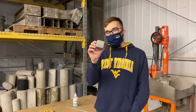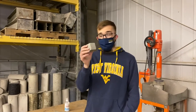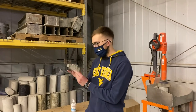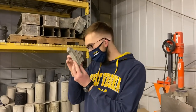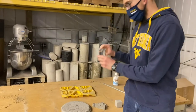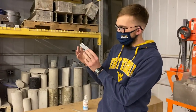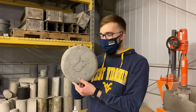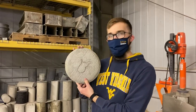Here's a cube that would be crushed in the compression tester to find the compressive strength. Here's a little decorative flying W. And here's the mold for that. And here is the state of West Virginia. And my favorite is a concrete frisbee with the state inside it.